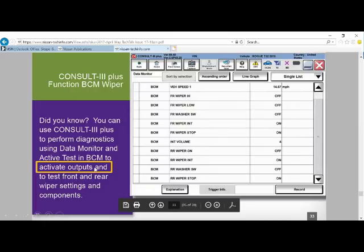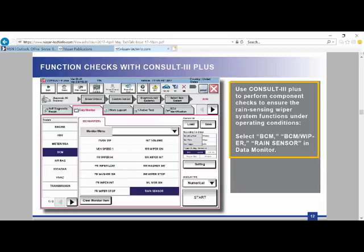So again, ladies and gentlemen, this is another case where Nissan Infiniti says you need to use our scan tool and you need to do an output or functionality test to ensure that the rain sensor is working properly. You'll see right here when you go into the Consult 3, it actually says rain sensor, and there's actually a test that you have to do on this. Ladies and gentlemen, that's why we have to use OEM repair procedures, and we have to use a Nissan Infiniti factory scan tool.